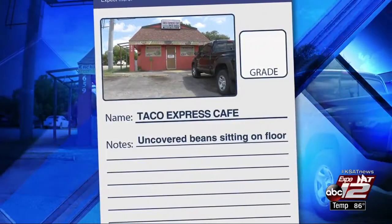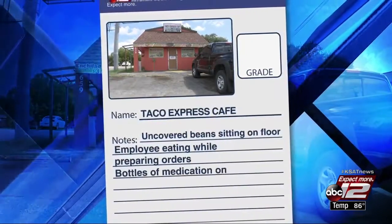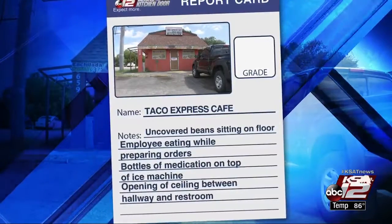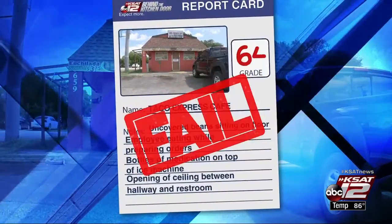Taco Express Cafe on Culebra Road also failed its inspection after a bin of uncovered refried beans was found on the floor. An employee was also seen eating while preparing orders. Medicine bottles were discovered on top of the ice machine, and the hallway leading to the restroom had a hole in its ceiling. When it was all said and done, the cafe scored a 64.